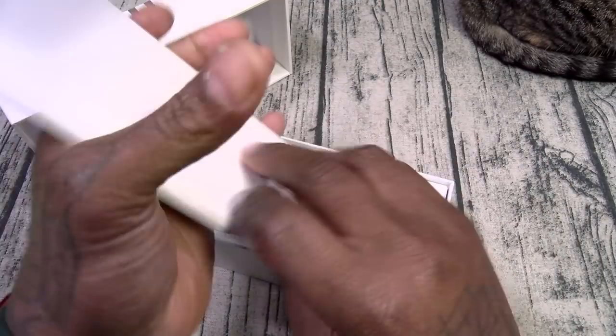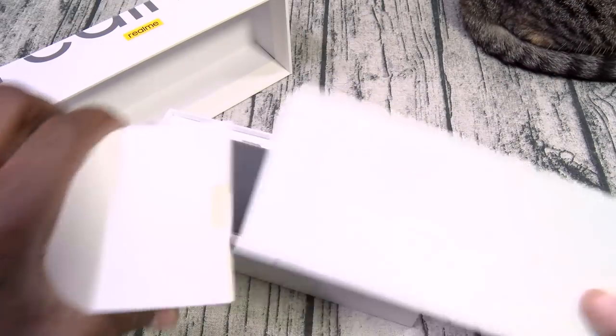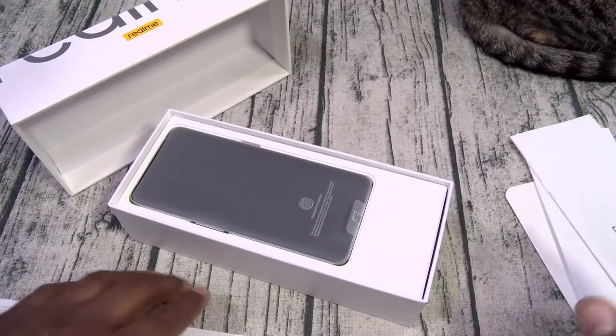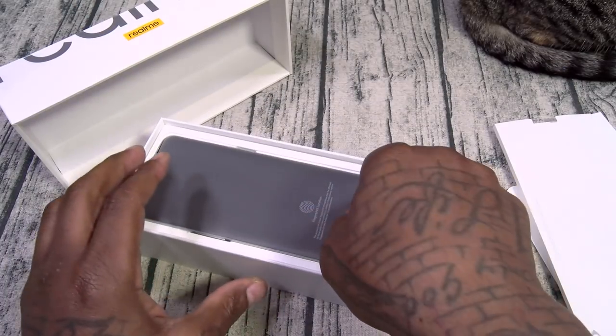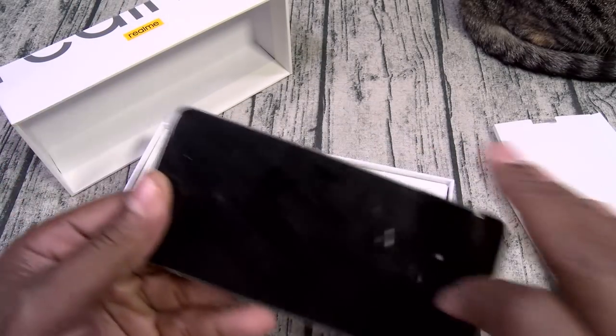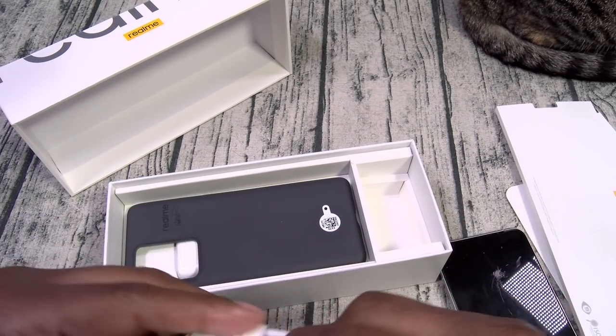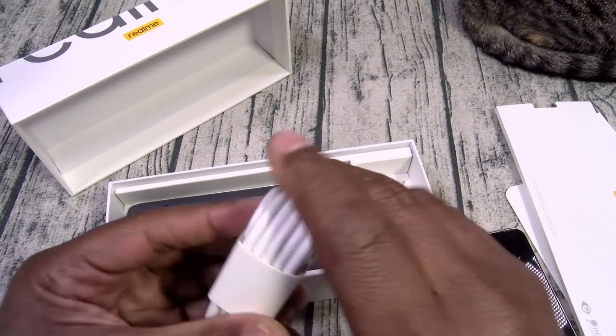Okay, here we go. Now, inside the box, let's see what you get. Here's your SIM ejection tool. Got your usual books and stuff. Plug them and file them. Okay, that's it on that. This is going to be your device. Now, I'm going to leave this because I'm going to give this phone away.